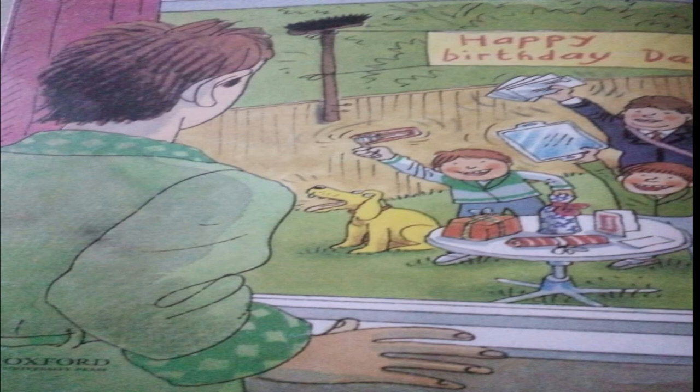Now, this is the last page. You can see Dad has drawn the curtains of his room and he's peeping through the window. Outside at the courtyard, he can see there's a party going on, that there is Biff, Chip, and a post lady, Floppy. And you can see a banner is hanging on the wall. Happy birthday, Dad. Dad is now 35 years old.